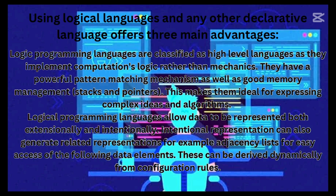Logic programming language offers three main advantages. Logic programming languages are classified as high-level languages as they implement computation logic rather than mechanics. They have a powerful pattern matching mechanism as well as good memory management, stacks and pointers. This makes them ideal for expressing complex ideas and algorithms.